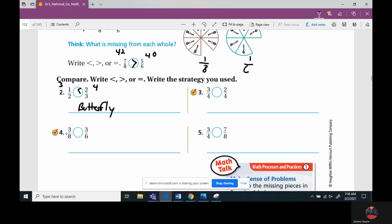This one, the denominators are the same. So we just look at the top number. 3 is greater than 2, and this is a like denominator.